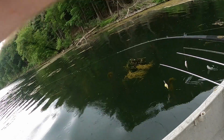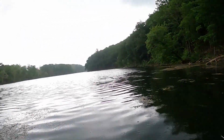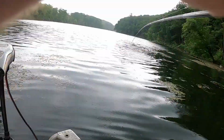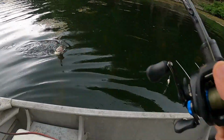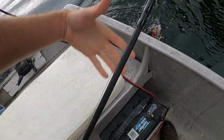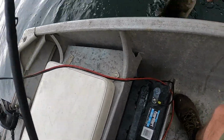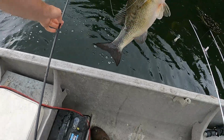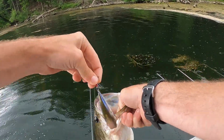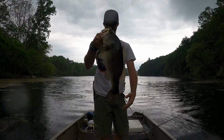That's a good fish. That's a good fish. Yeah, baby. There we go, on that 6 cent popper, baby. And here comes the rain. Beautiful. Look at that. It's probably one of the top three biggest ones today.